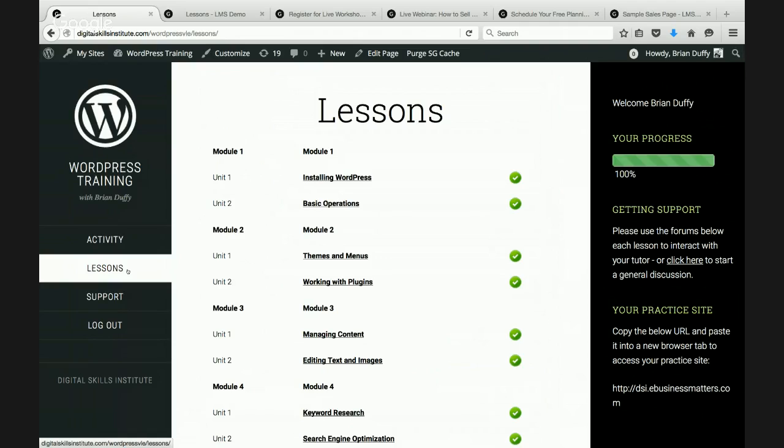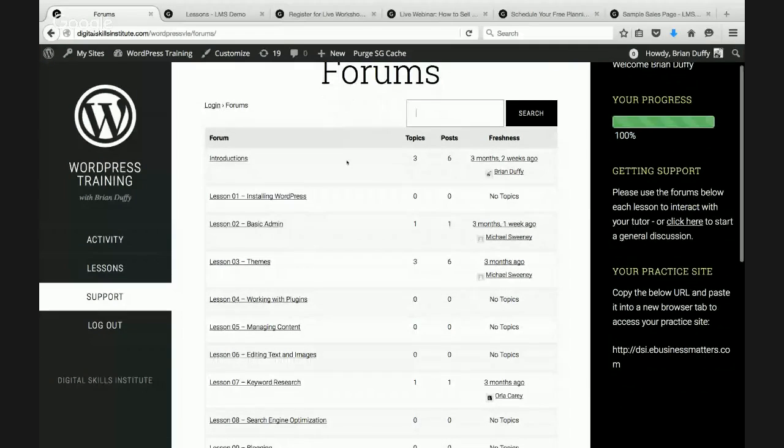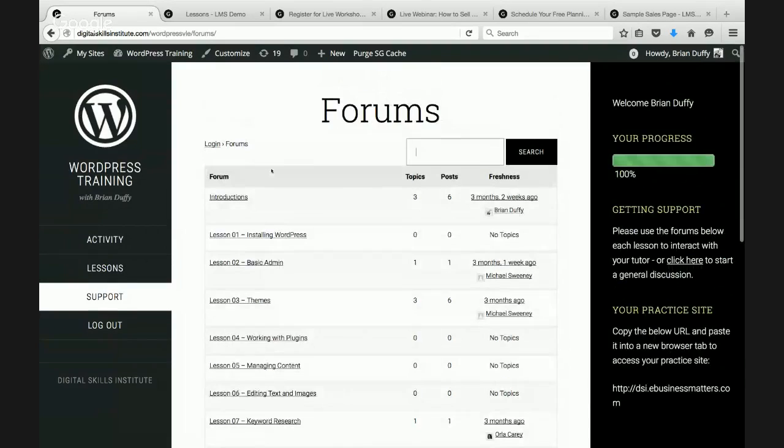And a task could be as simple as just participating in a discussion and getting involved and explaining what they want to do or trying to achieve or whatever else. So now all the discussion forums from all the different lessons are all aggregated in one place in the support page, where you or a student can easily search through the questions. And you can add new discussion forums as well. So I have one here for introductions, where students come along and introduce themselves.